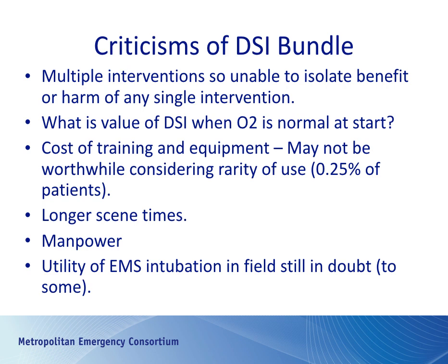There's also a discussion about cost of training and equipment, that it may not be worthwhile considering the rarity of its use. Less than 1% of our patients require artificial airways. But I think it's one of those things, it's a high-risk procedure. We are expected to do it well, so we should make every attempt to do it using best practices that benefit our patients.